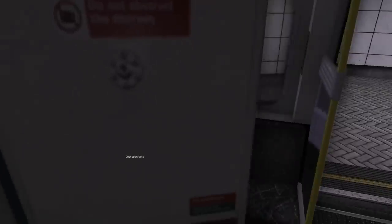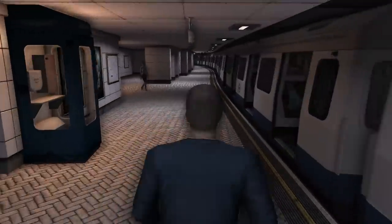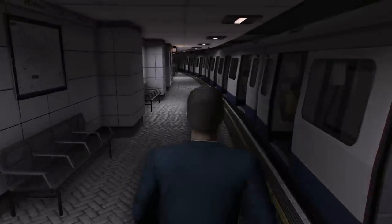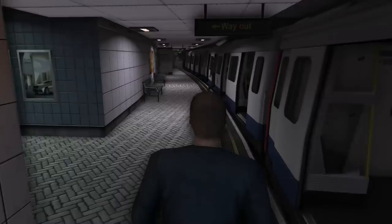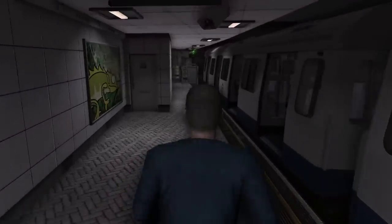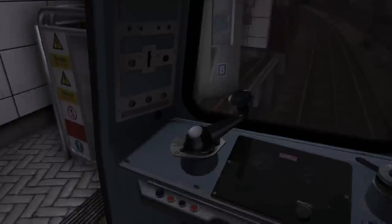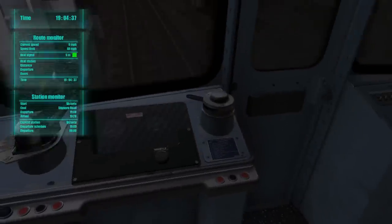Close that door, and rather than run all the way and open all the interior doors, we're going to run down the platform. It'd be far quicker in the long run. As I said, we're going Victoria to Edgware Road. So we're going to be past Sloane Square, South Kensington, Gloucester Road, High Street Kensington, Notting Hill Gate, Bayswater, Paddington, and into Edgware Road. Right, let's sit down. How are we doing on time? It's 7:04. We are due to depart at 7:08.